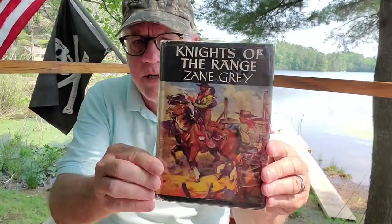All right. So let's go over this book haul that I just did in town. I just wanted to go over these quickly. Let's take a look at the Zane Greys first. These are the Grosset and Dunlaps. These are the reprints from the 30s. Knights of the Range. Really nice edition. I've talked about these before.